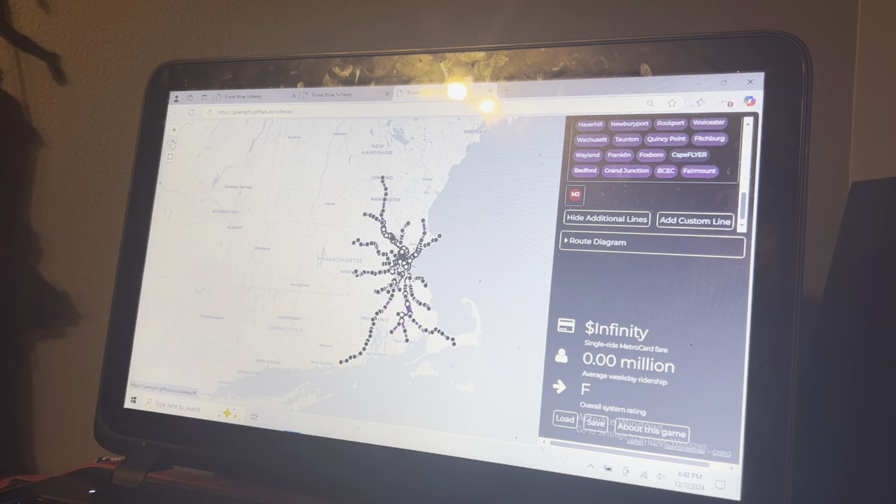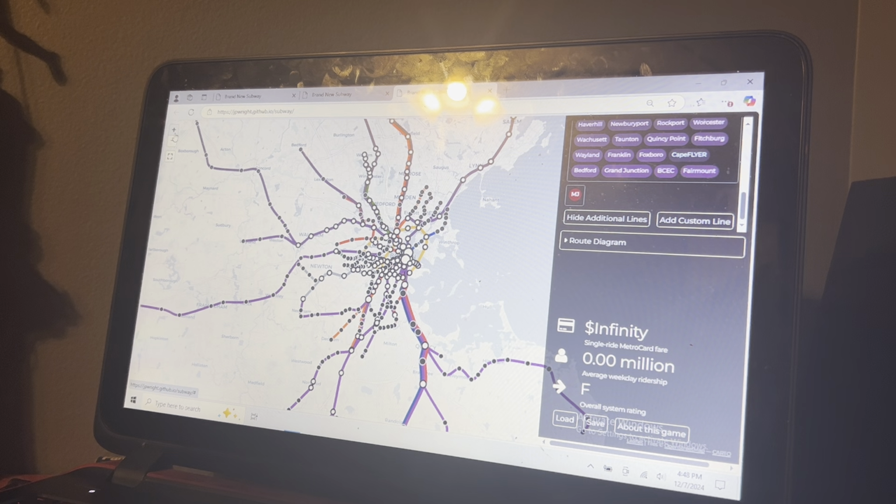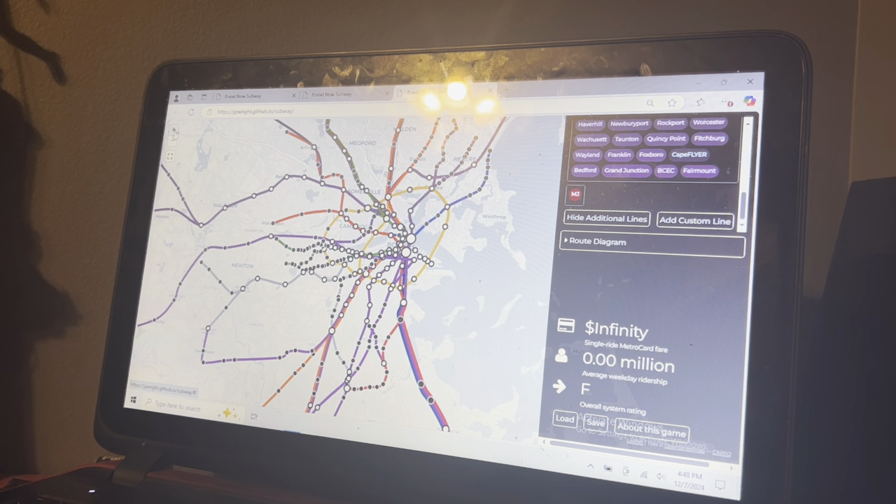And today we are back in Brand New Subway, doing a new city, Boston. Now, Boston's public transit, I mean, it's good, but it's not showing its full potential. So, this is my Boston Brand New Subway map.